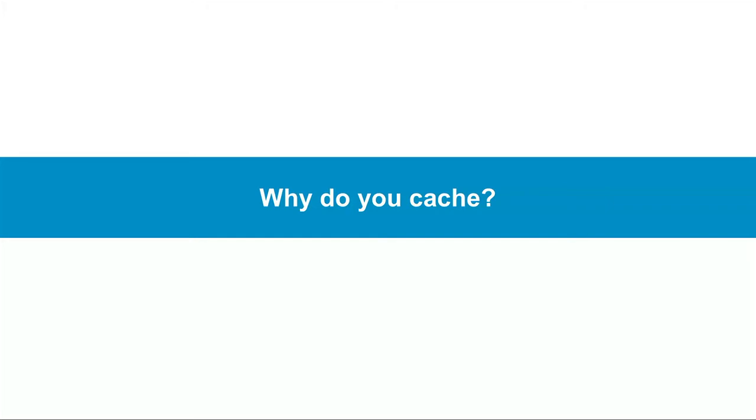Some of the settings you can do might increase performance but decrease scalability. Some settings will increase scalability but might impact performance. So the first thing you have to ask is, why do I cache? Do I cache for scalability and I want to have the top offload numbers? Or can I make some changes? I maybe have 1% less offload, but I might have a faster site. That's something you should ask yourself.